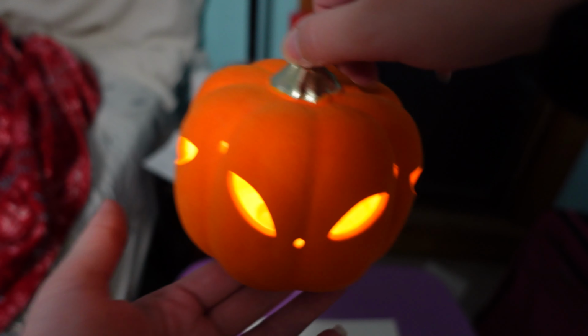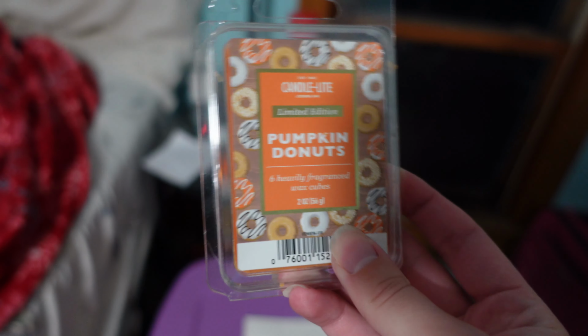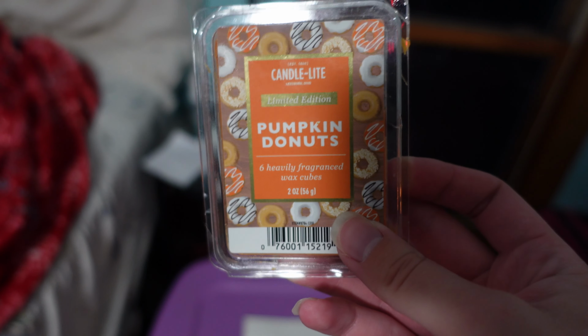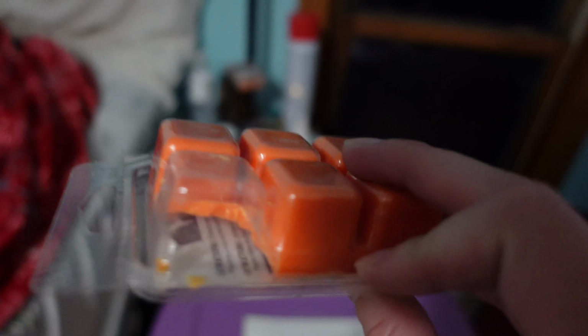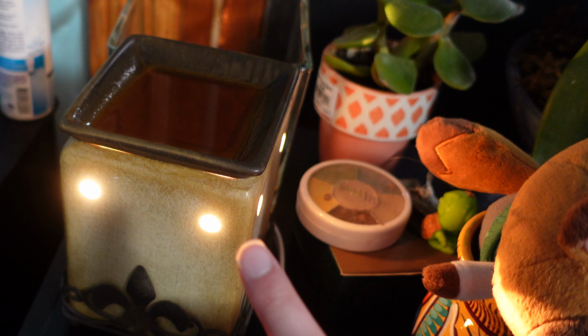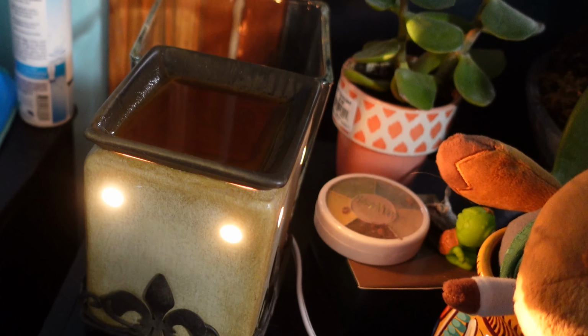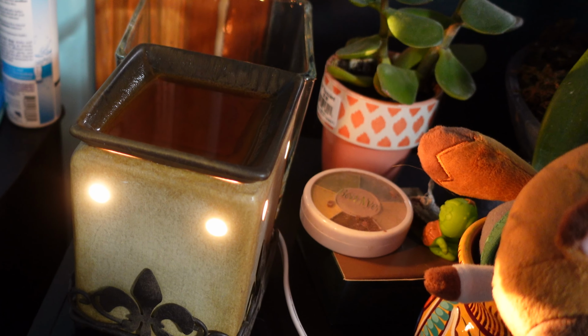I love that it lights up. And also, from Rite Aid, I bought these wax melts for $2.50. They're pumpkin donut scented. It smells so good in my room right now using these. This is my wax melter. I think I got this from Walmart a few years ago. It works pretty well. It just has a little light bulb in here, so it warms up and melts the wax. Lots of fall vibes going on in here right now.